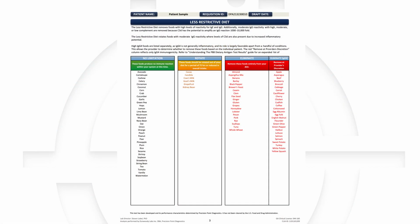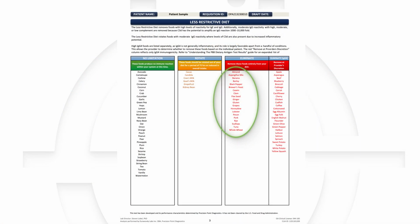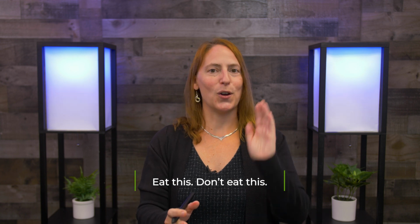So after that, you'll turn to the 3rd page of the test, and what you'll see are diets. This breaks it down in a very simple way for the patient, and the first one is called the less restrictive diet. So what we do is we make a list of the foods that your patient was high to, the ones that were either high in terms of allergies that were not blocked or sensitivities. Then we have them rotate the moderate sensitivities that also have complement present. Why? Because those are the ones that are more inflammatory. And then they leave in the foods that have no reaction to them. So the patient has a simple piece of paper that says, eat this, don't eat this.